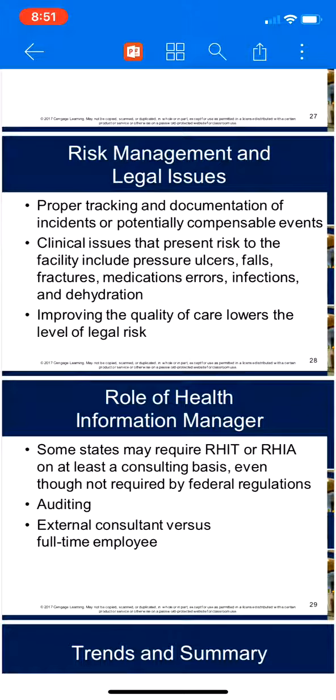All right, let's move over to an external consultant versus a full-time employee on 393. As a consultant, the HIM professional conducts periodic visits ranging, for example, from monthly to quarterly to monitor documentation trends within the facility, particularly as this relates to potential regulatory compliance concerns. The HIM professional brings expertise in terms of resident confidentiality and release of confidential information, and also serves as an ongoing resource for development of forms and documentation systems and procedures that facilitate compliance and promote proper reimbursement.